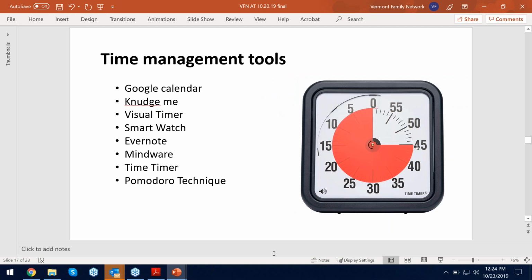Before we go further, I just want to say that is just the tip of the iceberg that's out there for study apps. Really, the options are endless. So if you're thinking about doing something using a study app, you can go to your Google Play Store, your App Store, your whatever it is that you use, and just search study apps, and you will be amazed by the amount of results you get.